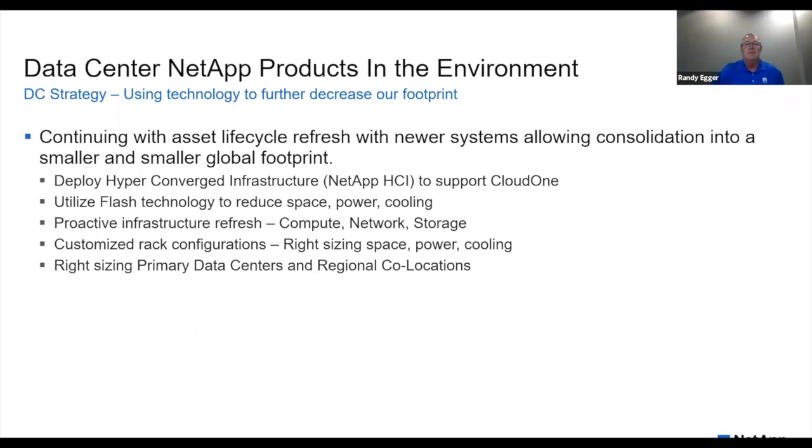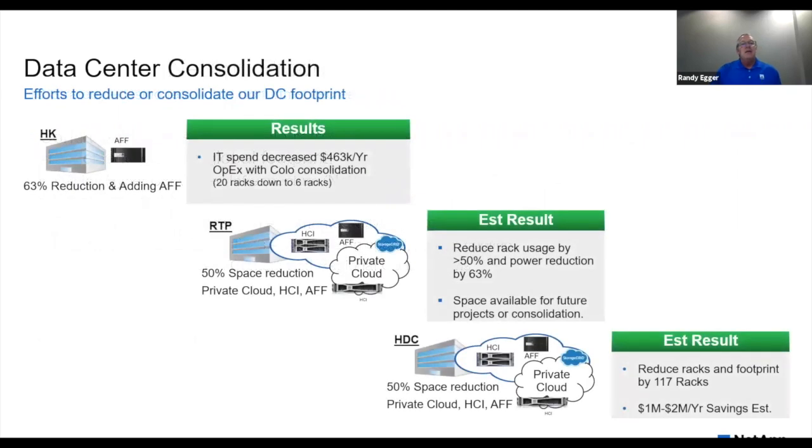Okay, thanks. So the results so far that we've got, Hong Kong, again, reduced 63%. That's a huge one for anybody in a colo. And our IT spend was reduced by $460,000 a year, OpEx. So that's a big savings. And that should be really a key point for anybody looking at how to reduce their space. And I'll show you what we've done in RTP.